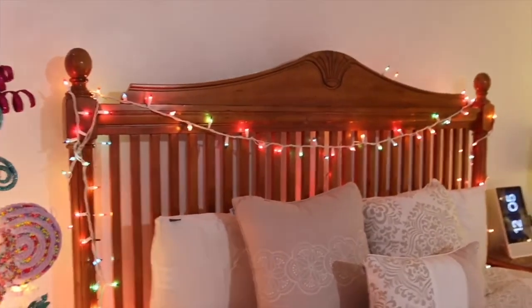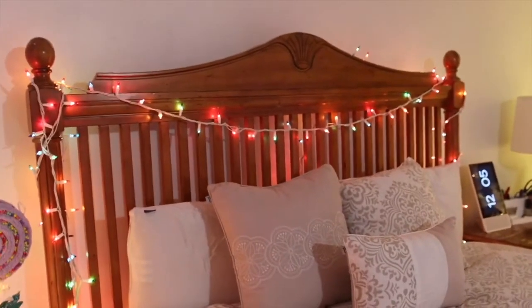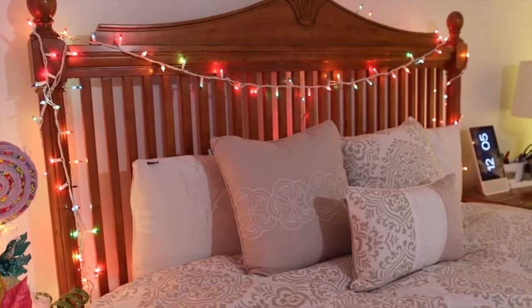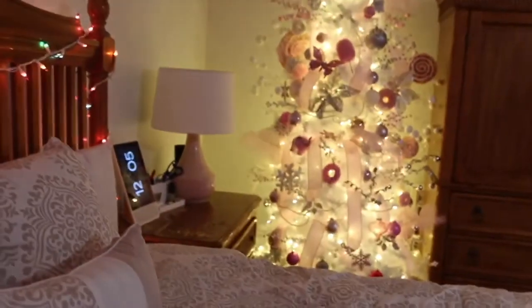Baby. I love this. Alright, so I put some lights on my headboard. I love doing that. It's a vibe, especially when the lights are off and you just have the headboard lit up. It's really nice. Okay, so I love this. I'm calling this my princess tree. Look how pretty that is.